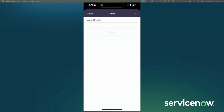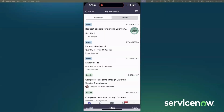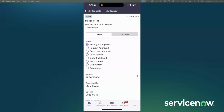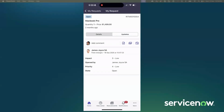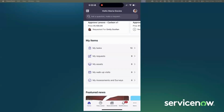Like Maria is seeing here an advanced filter for keyword search. So what they can do is search for a keyword. For example, they've searched for MacBook, and once they apply this filter, they will only see the requests which have my MacBook as a keyword. And then they can look at the record screen of this request. They can see the details, what the status of their request is, what the updates have been. All of that can be seen under the record page.